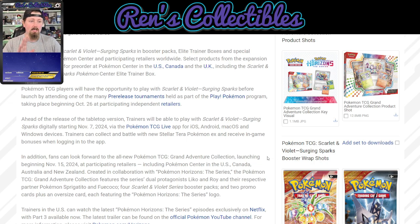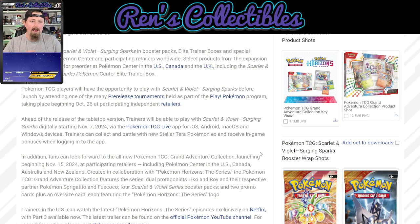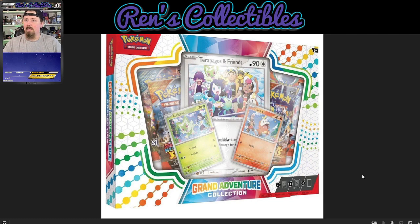This is actually a really cool product. The promo cards have the stamp on it for Horizons, which I kind of like. I like the little different stamps that Pokemon does. And the Jumbo card actually has Terapagos and some of the characters from the show on it. So it's really cool to see. And here you can kind of see it. I put it up here so it's a little bit bigger for you to see. This is the box itself. This is the only image we've gotten.